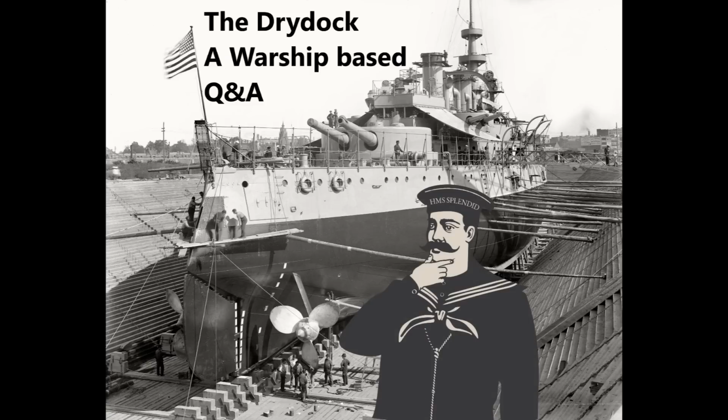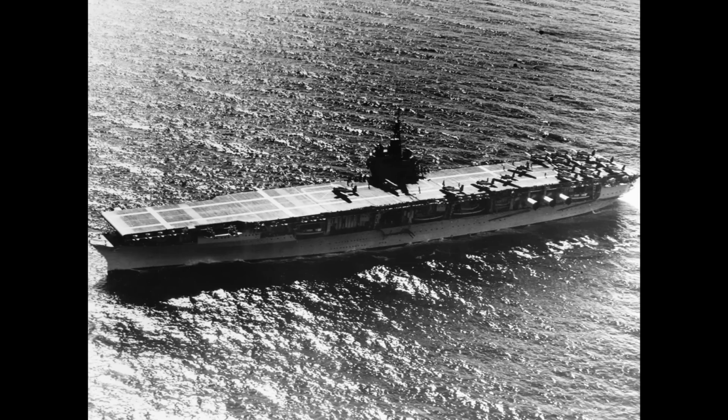Real MCB asks, Ranger had a movable funnel system, but did any other navies experiment with this funnel system? If so, which navies, what ships, and what was the evaluation of the system by said navies? No other navies implemented this kind of fully traversable funnel system on their fleet carriers.